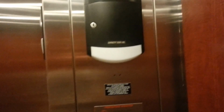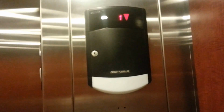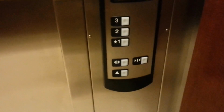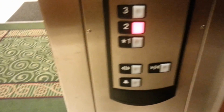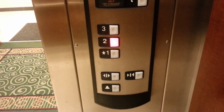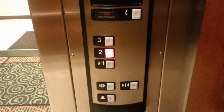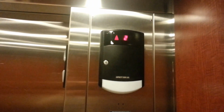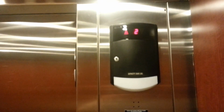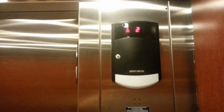Identical to the other cab. Let's go up to 2. Go up to 2 where my room is. Oh, I love you, Schindler.